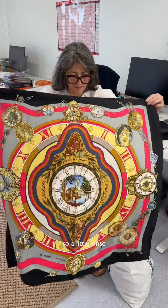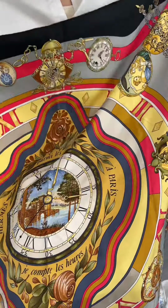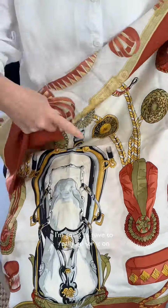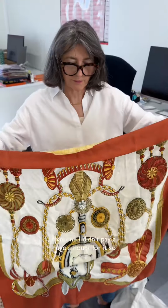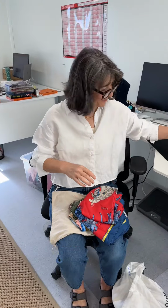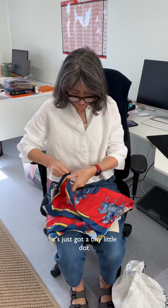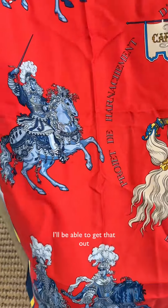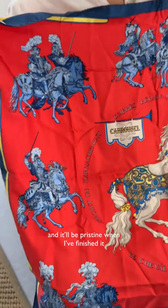So a little rinse, a little bit of makeup in the middle there. Can you see that? That one's a really old one, and it's just a bit grimy in the middle. I'm going to have to really go for it on that one. I didn't pay a huge amount for it, so I'm prepared to take a bit of a robust approach. This is just beautiful. It's just got a tiny little dot. Looks like an oily dot there. I'll be able to get that out and it'll be pristine when I've finished it.